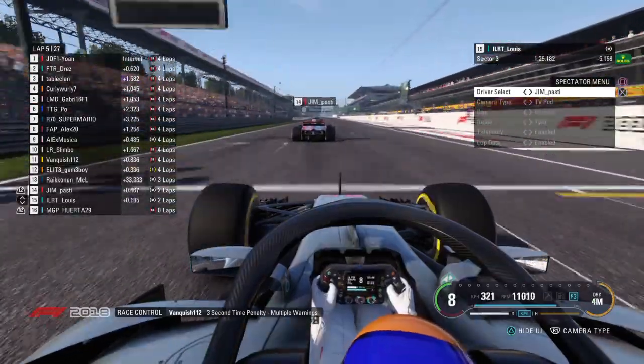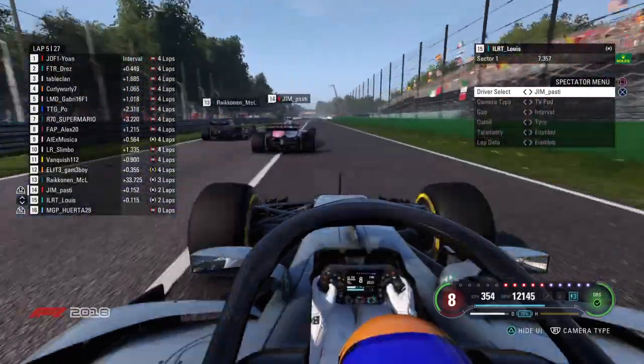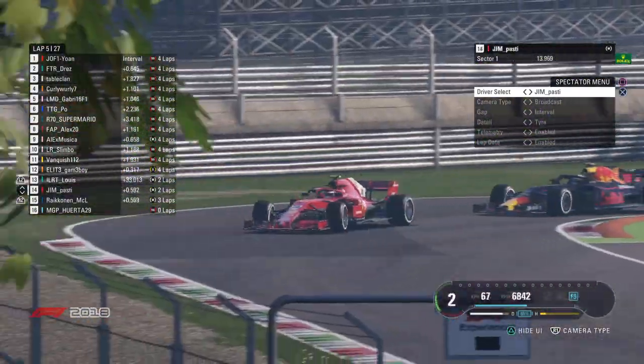Louis then in the slipstream with the DRS open. Pasti has the DRS as well. Is he looking for a move on Raikkonen? He'll go to the inside. Maybe Louis here is going to try and make it three wide. He is. Down the inside he goes into turn 1. Locks up, has to take the escape road there.